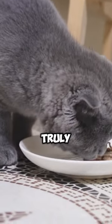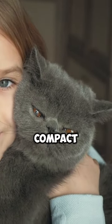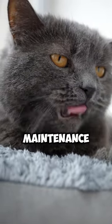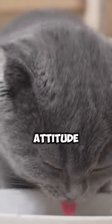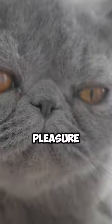These cats truly shine with their adaptability. Whether you're in a sprawling home or a compact apartment, they comfortably settle in, embodying the essence of a low-maintenance pet. Their laid-back attitude is complemented by moments of spirited play, ensuring they're always a pleasure to be around.